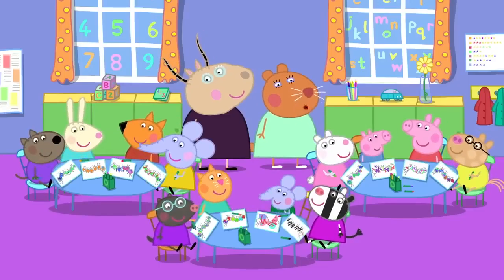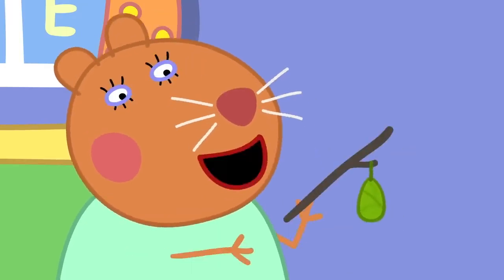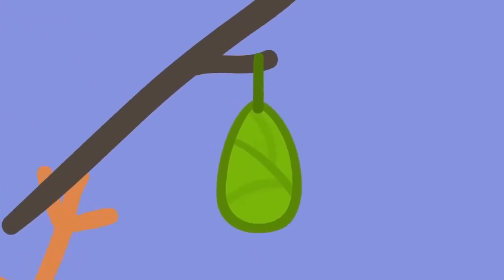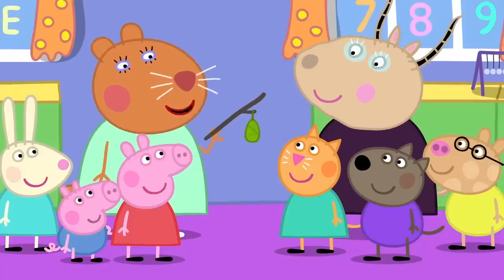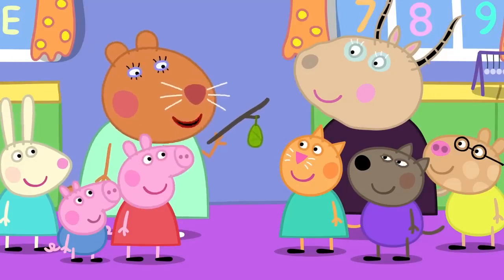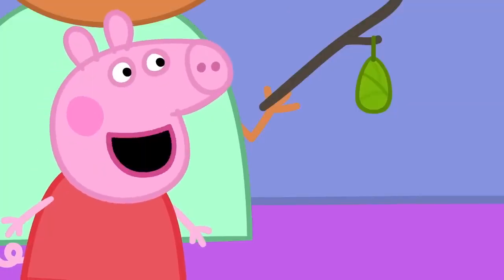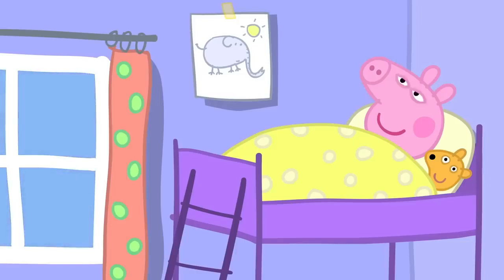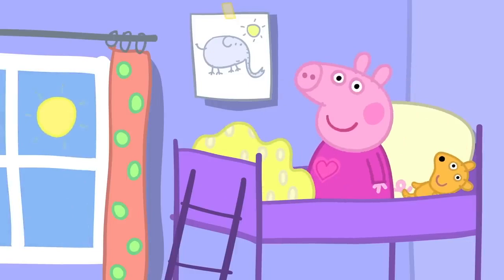Well done, everyone. Now, who can tell me what this is here? It's a leaf. It might look like a leaf, but it's not. It is a chrysalis, which is a shell for a caterpillar to hide in while it sleeps. Ooh. Is it like a cosy bed? Sort of. But when you go to sleep and wake up in your cosy bed, you're still Peppa Pig.